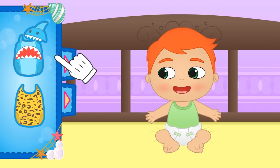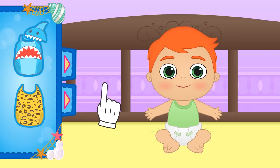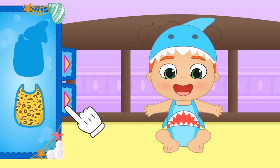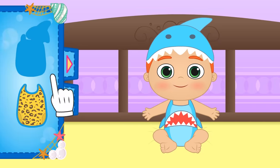And look how cool these ones are. I can tell the shark is the one that called your attention the most. Do you want to try the leopard one? Great! You've got your new swimsuit.